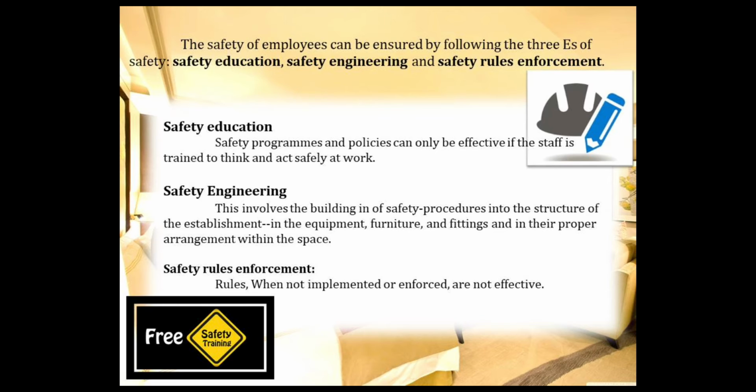3 E's of safety. The safety of employees can be ensured by the following 3 E's of safety: safety education, safety engineering, and safety rules enforcement. Safety education. Safety programs and policies can only be effective if the staff is trained to think and act safely at work. The best time to start educating employees on safety is during their induction into the establishment, so that they are well versed in safety rules and policies of the establishment before they start their job.